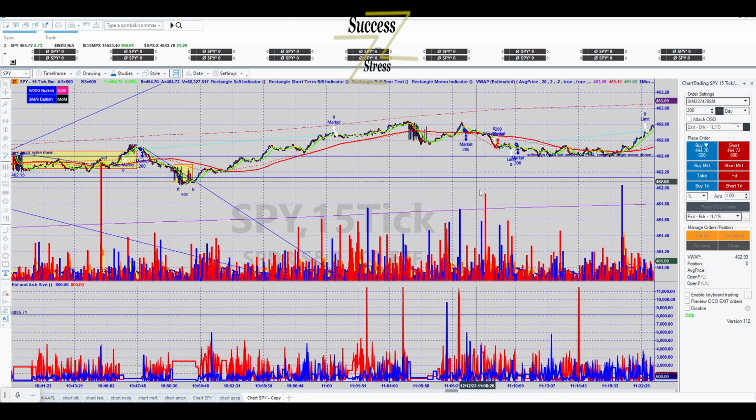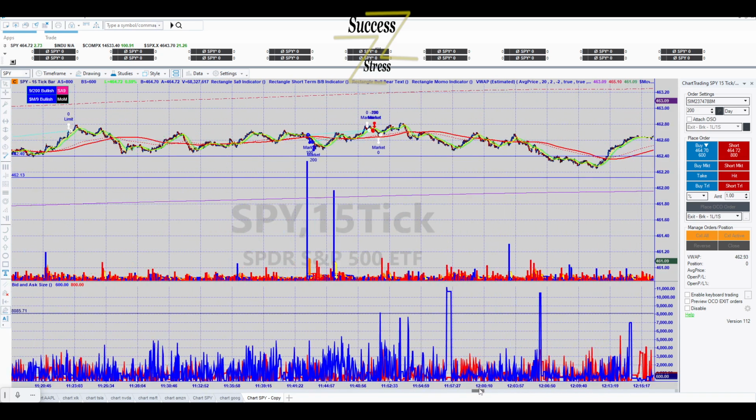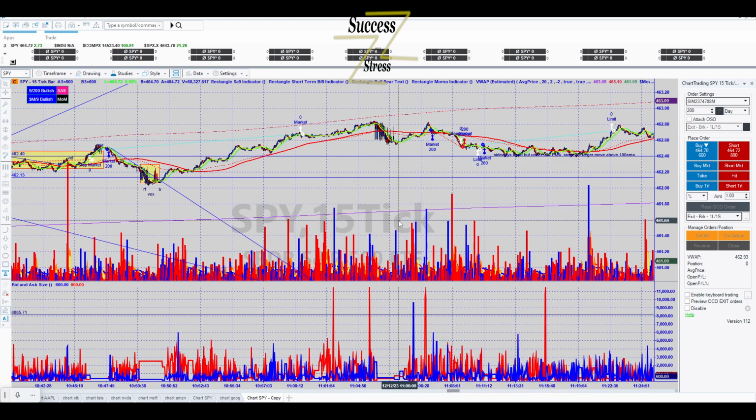Yeah, this craziness here. We saw this craziness here, we saw it here, and then we saw it here. I was thinking that it was going to just go up and continue to go up, but it moved down and I went ahead and got out, took an L, but I did get back in down here and made a little bit of that money back right there.